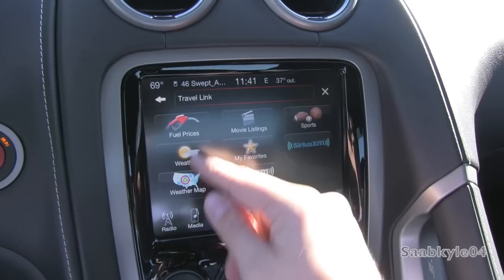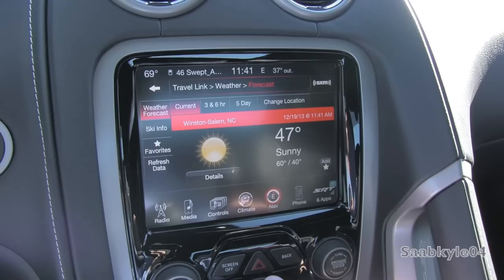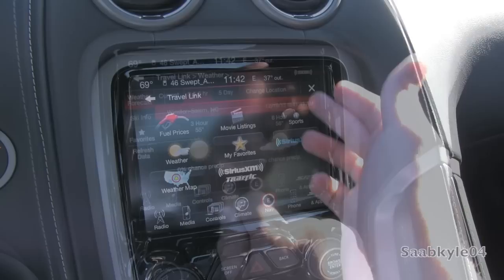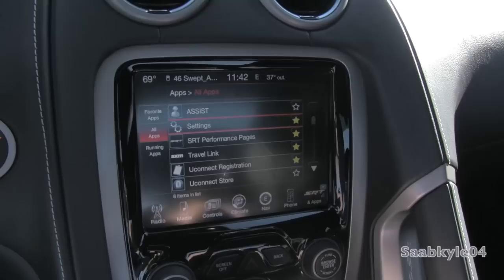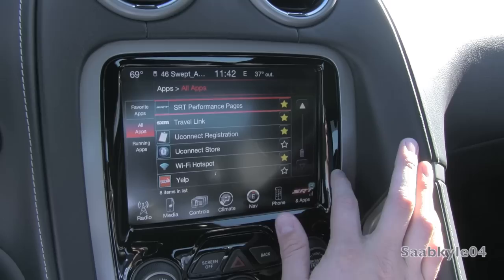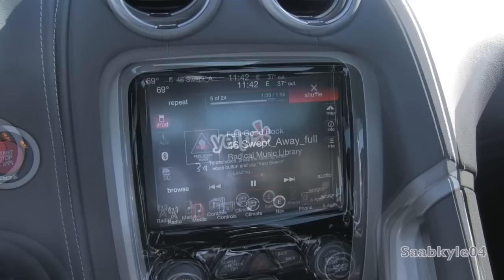SiriusXM Travel Link has your real-time weather updates. You can look via map, zoom in and out. The traffic, like I showed you earlier. Fuel prices, movie listings, more detailed weather forecasts, extended, and all based on location. Not to mention sports. The vehicle settings, once again, for all the customizable options, and they're basically all stored in an app-style fashion down here. Also doubles as a 3G Wi-Fi hotspot, and you can also load up custom apps as well. There's also SOS emergency roadside assistance.